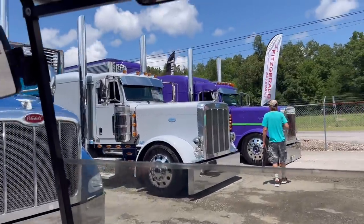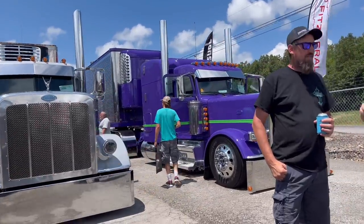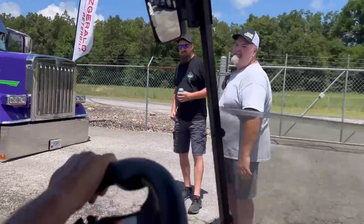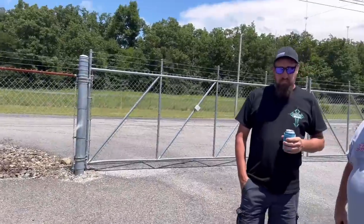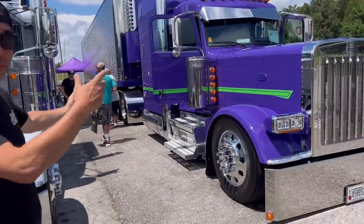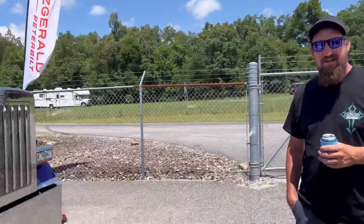I was super lucky to be able to build this truck with him, just to know the guy forever. But this is his setup, and we worked on it together. Let's just go look at it. This is the man right here, Chad Berry. Well, Chad Berry, I like your truck. He's got a YouTube channel for everything, too. What's your YouTube channel? Berry Trucking.